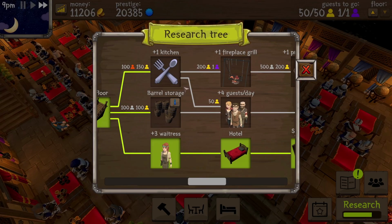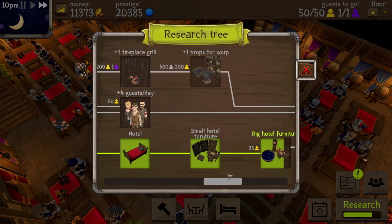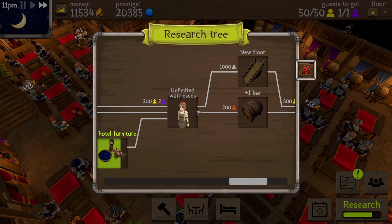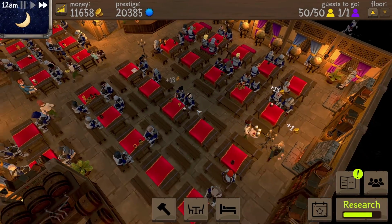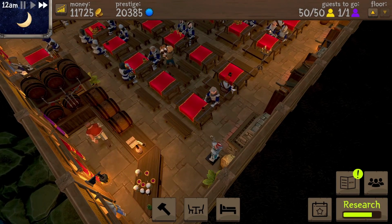Because there's a line there that links that together. So yeah, we'll get barrel storage. Then we'll get the kitchen. Then we'll get 4 guests per day. Then we'll get a fireplace grill. Then we'll get 1 more soup making kind of thingamajig. And then we'll go down to unlimited waitresses. And that will make quite a big difference. If we could just hire a couple more, just to help things move along a bit quicker.